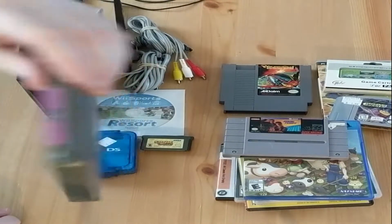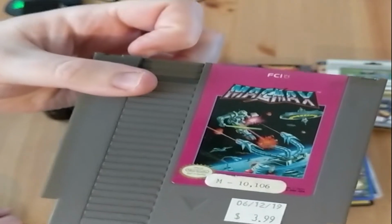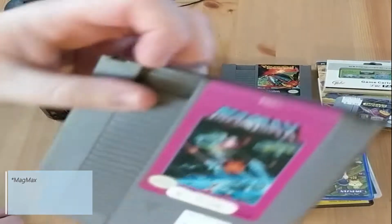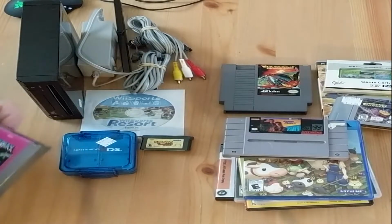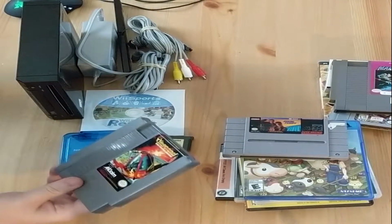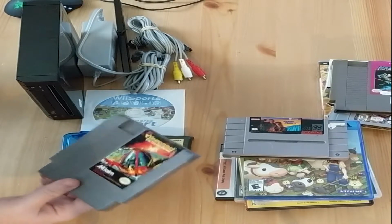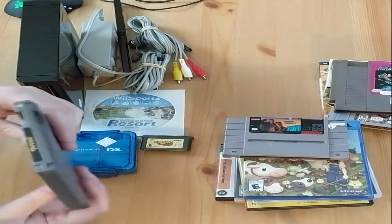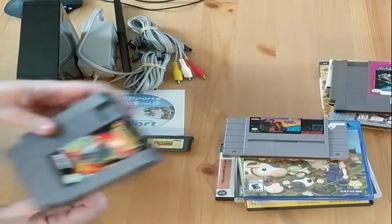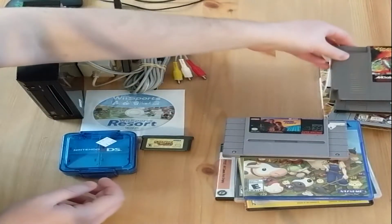$4 for this, it's Mag Max, or maybe Mac Max. I'm not sure actually. I might have to clarify that, but it looked interesting. Only $4. So continuing, I tried to slow down on NES pickups, but I keep getting them just because I'm finding them cheap, and NES seems to be cheap, so I'm gonna keep picking them up, keep building that collection. This one is Cybernoid Fighting Machine. This is also $4. Another nice little pickup. Add to the collection.